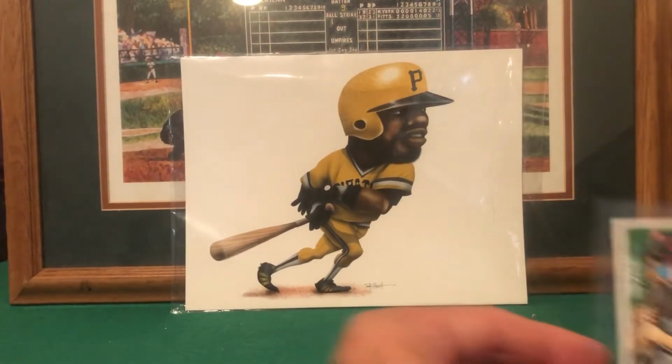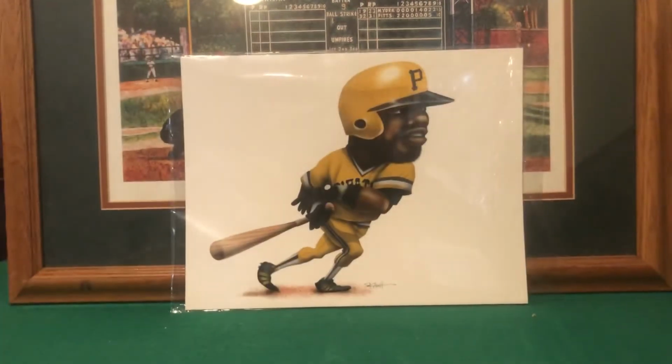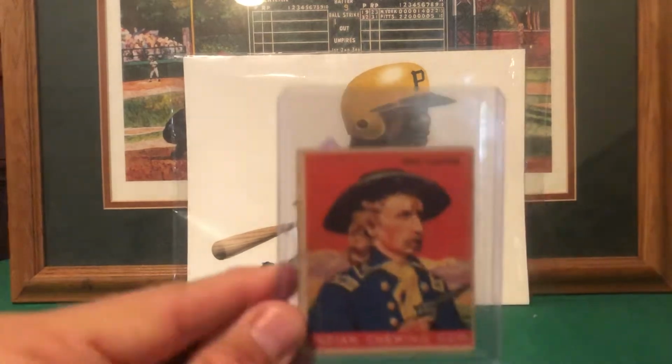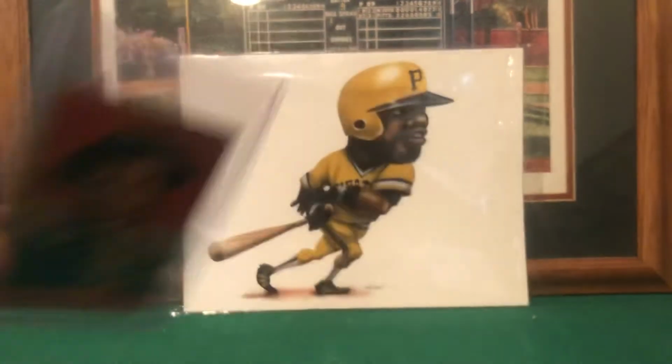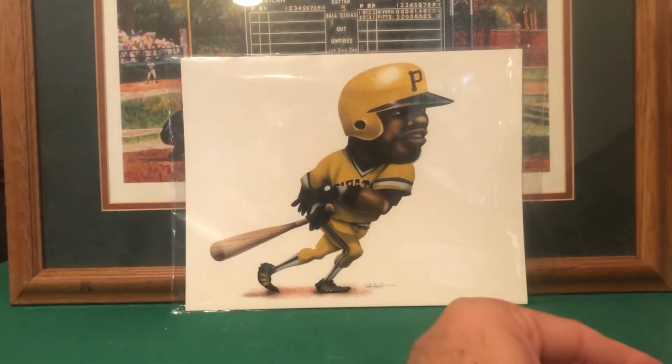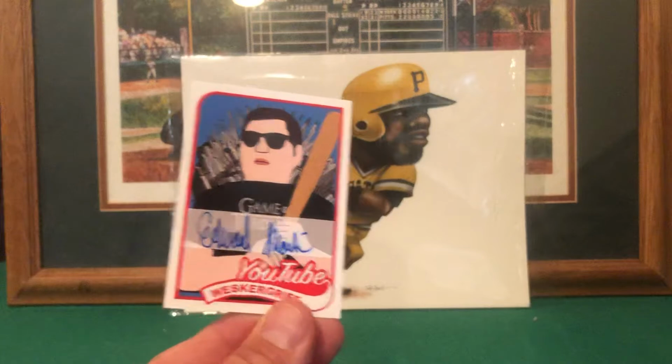For our Indian cards, Green Scott is the manager. General Custer, you see on the bottom, Indian Chewing Gum, is the bench coach. And we have dual pitching coaches for this team. We've got Mike O and then Ed Wesker-Griff.